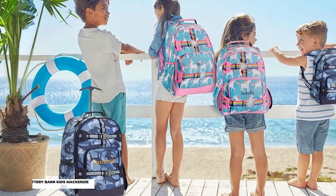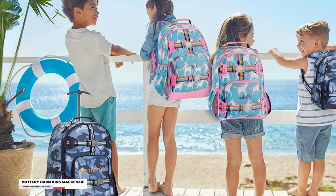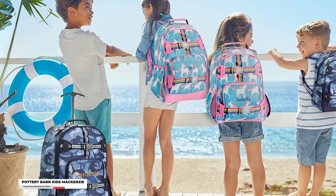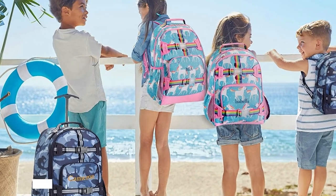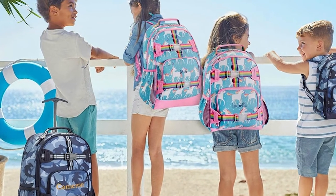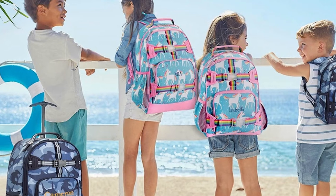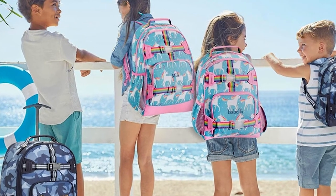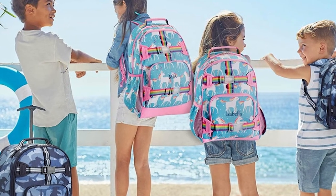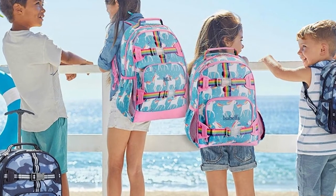All right, next on our list, we have the Pottery Barn Kids Mackenzie. This is a backpack suited for kids ages 2 to 6, so basically it's quite small. But they also have a rolling version for kids ages 7 to 12. If your kids want to pick the design of their backpacks or pick out a character from their favorite movie or TV show, then the Pottery Barn Kids Mackenzie backpacks are a great option for them.